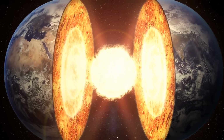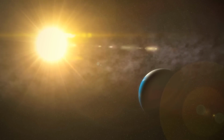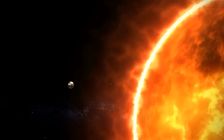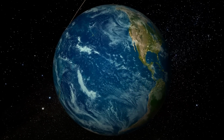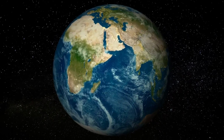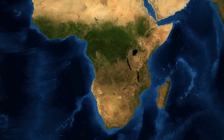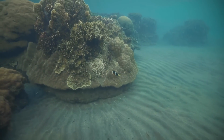That way, the Earth's core holds the atmosphere closer to the planet's surface. The Earth also absorbs heat from the sun, mostly on the surface. The heat doesn't spread equally on all parts of the Earth. One side of the planet, the Pacific Hemisphere, is losing heat more quickly than another, the African Hemisphere. This happens because land traps more heat than the surface under the ocean. The seafloor is way thinner than the landmass.